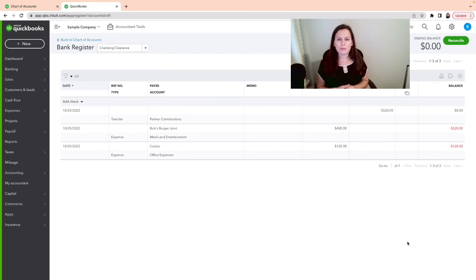Now, with equity accounts at the end of the year, you want to remove that from partner contribution and add it to retained earnings. So you do it as a journal entry, but this is a subject for another video coming up. But that's how you treat a clearance account.